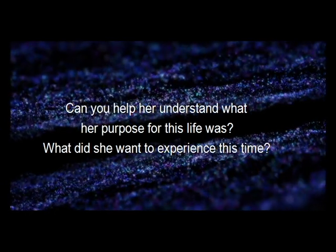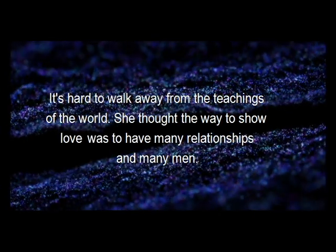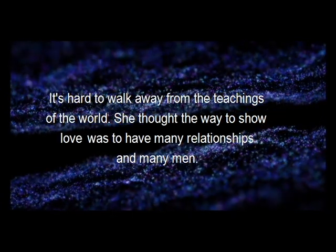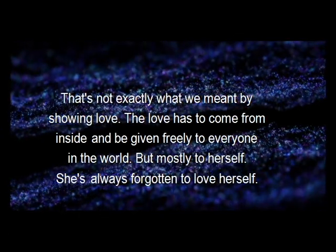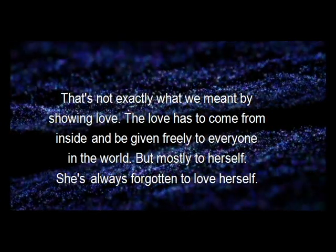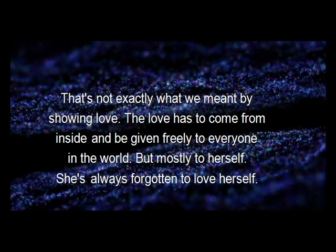What did she want to experience this time? It's hard to walk away from the teachings of the world. She thought the way to show love was to have many relationships and many men. That's not exactly what we meant by showing love. The love has to come from inside and be given freely to everyone in the world, but mostly to herself. She's always forgotten to love herself.